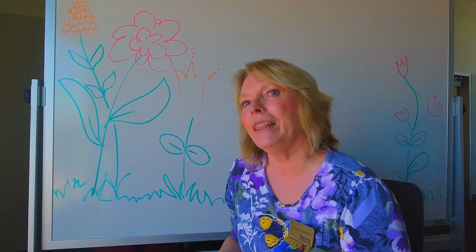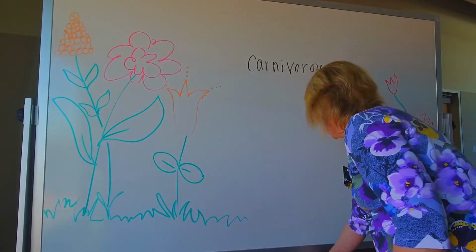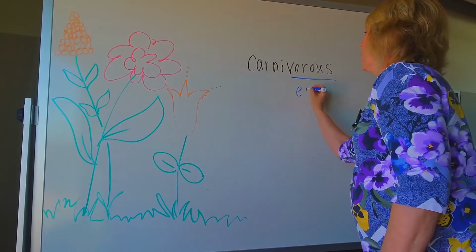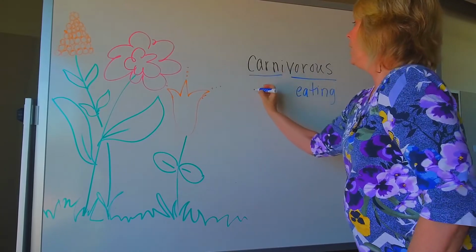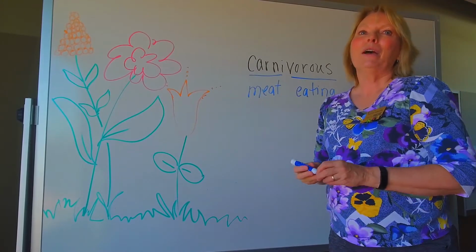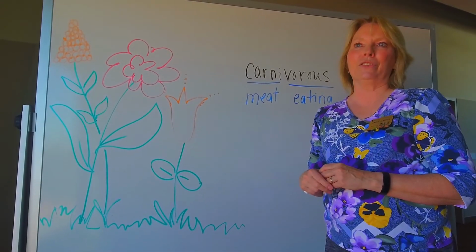But if we look at the idea of a plant that eats insects, they're often called carnivorous plants. The piece of the word called vorous talks about eating, and carne means meat. So we have meat-eating plants, but mostly they should be called insectivorous because they generally just eat insects.